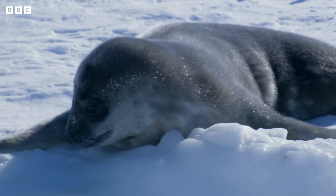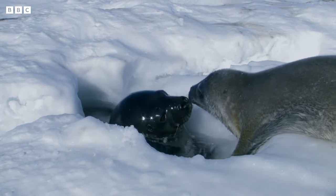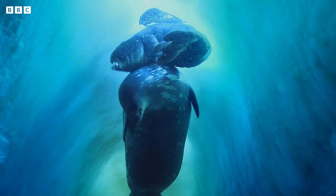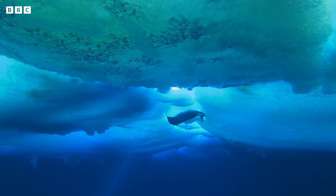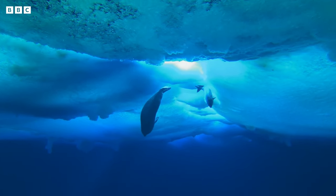Now it's time for the little pup's first ever swim. It's a bit scary. He's going to need to be really brave. Come on. That's it. Things look very different down here. Oh, I think he wants to get back out. Come on, little guy. You can do it. Here he comes. He's done it.